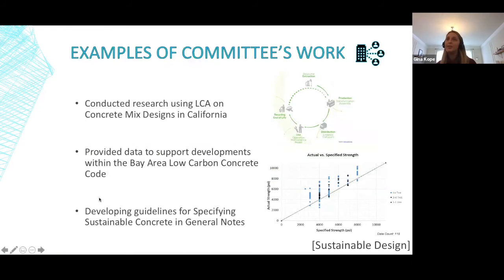Here are just some examples of the work that we do within our committee. Last year, we conducted a research project by collecting concrete mix designs throughout California and running life cycle assessments on the different mixes based on strength and other characteristics of the mix to output their global warming potential. This research then allowed us to support the development of the Bay Area Low Carbon Concrete Code. So that was really exciting to see a local jurisdiction then take on our data as more of a benchmark to help them determine GWP limits in concrete mix designs.